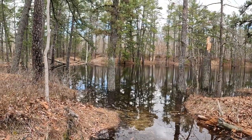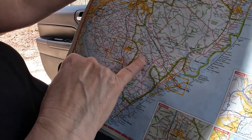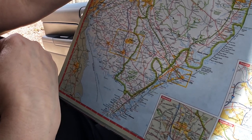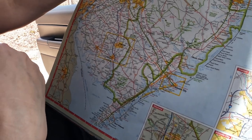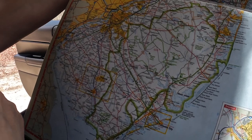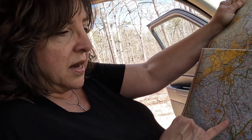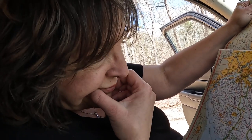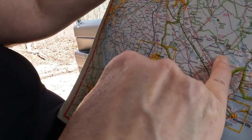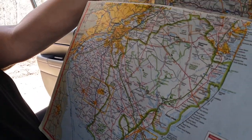You ready to go back? We'll go explore some other stuff. We are here, Mizpah. We just did our hike, and now we're off to somewhere else. We have to think what we're going to do. Okay, so we'll just look on the map and see which direction we want to go. Maybe we'll go 40 to 50 to 563 and go up past Jenkins to Chadsworth. Okay, let's do that.